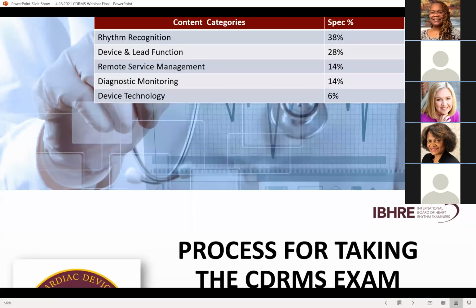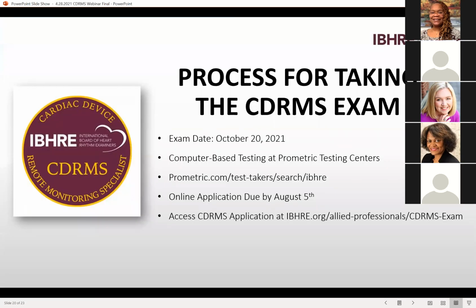So what is the process for taking the CDRMS exam? The first exam will be held this fall, October 20th, 2021. It's computer-based and will be held at Prometric testing centers around the globe. Completion of the online application is required to determine eligibility and must be submitted by August 5th. You can get more information online.